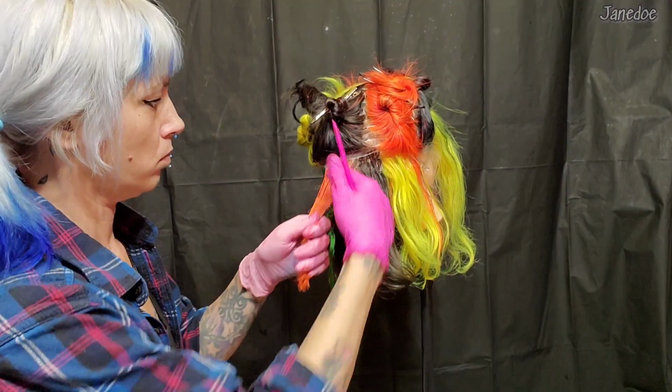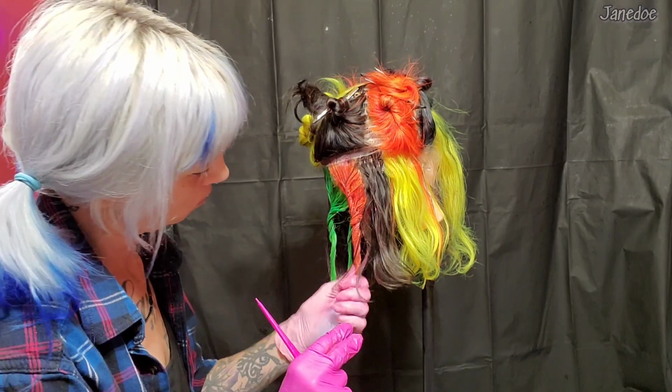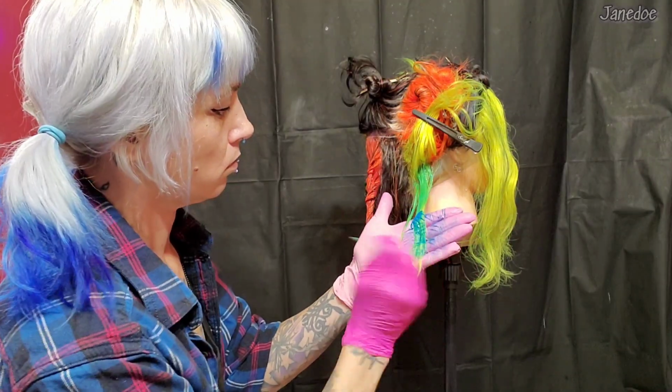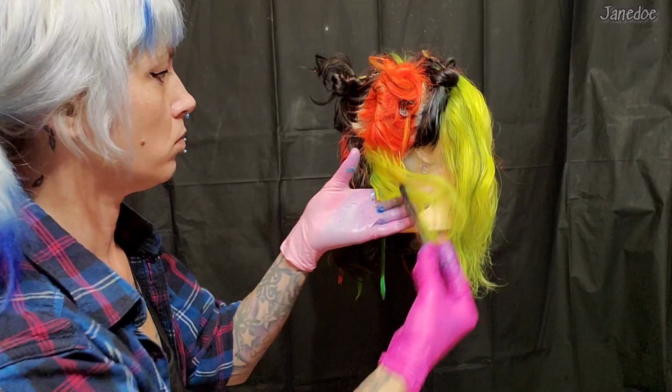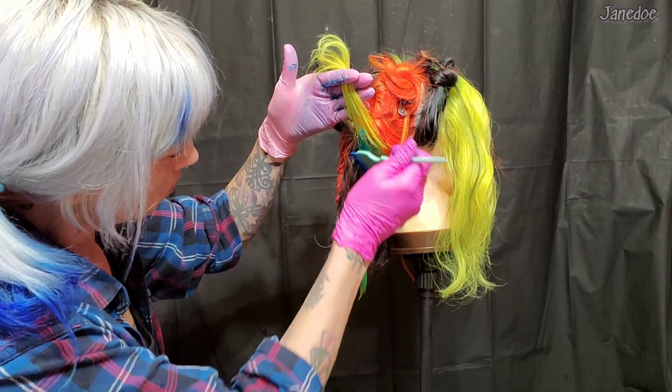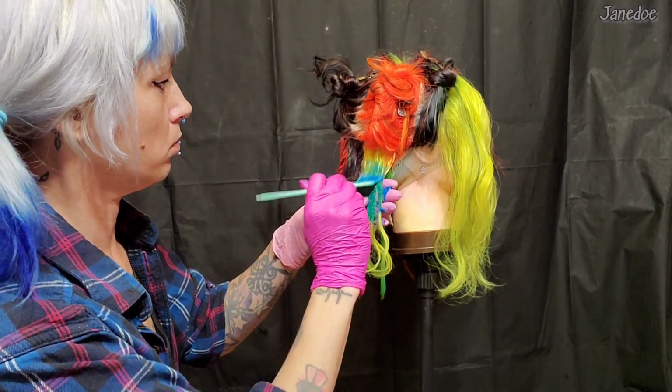Wigs are just a whole other ball game compared to regular hair, so it's definitely a little bit harder to make sure I get all the sections. You can see here I had to section it all very small. The back was a lot easier. So we're just going to continue on with the blue here. It was hard to make sure that I actually got all the yellow.